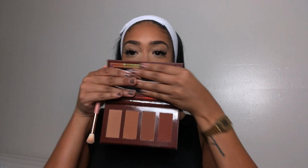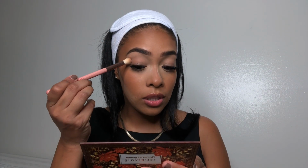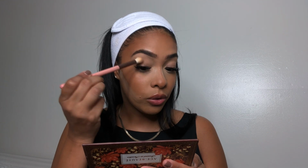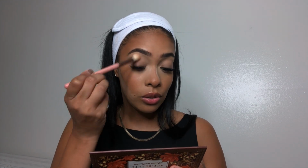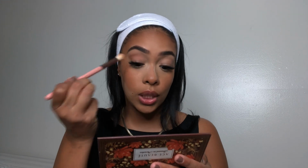You get 4 shades. I am going to go in with this one right here, which is closest to the reddish tint that's there. So I tap off the excess, and then I just go and start tapping on my outer eye, and I start blending. Depending on how dark you want it to look, then you can continue adding more until you are satisfied. Okay, we are bronzed to my liking.